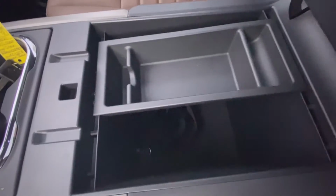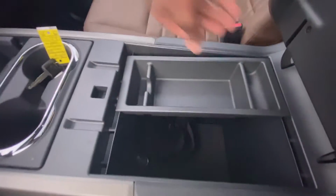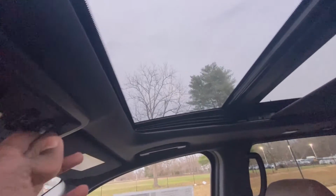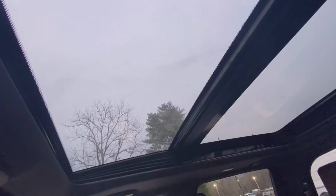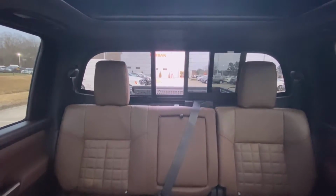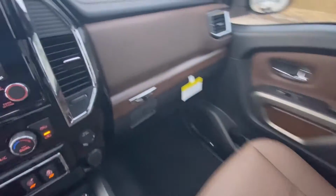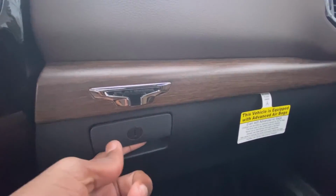And really good storage here in the center console. And a removable tray as well. But I really like how Nissan did this, making sure they could compete with the big dogs with this nice panoramic sunroof. And you also have your power rear window. And I really like this Platinum Reserve emblem. It looks really nice and not cheap at all.